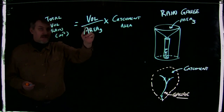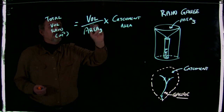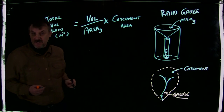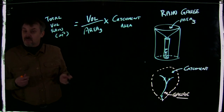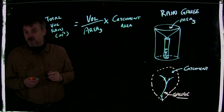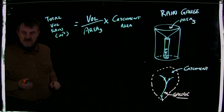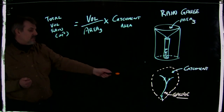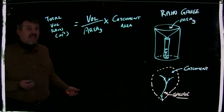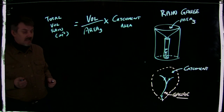The crucial thing here, of course, is to ensure that you've converted units. Let's say this is millimeters, you need to convert that to meters, and your catchment area will be in meters as well, and by multiplying those together, that gives you the total amount of rainfall. Now, there are two things that we need to consider in addition to this. One of them is, is this area that we're looking at representative of the entire catchment?